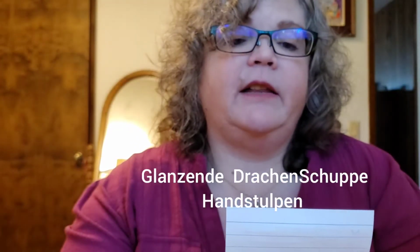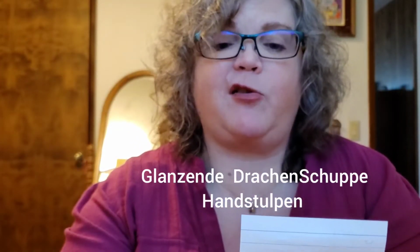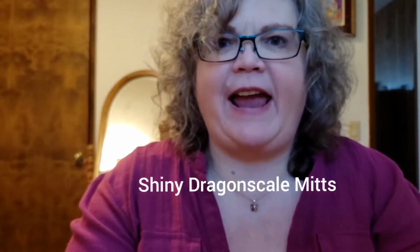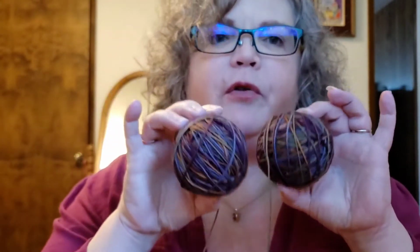The name of the pattern, I'm going to read it from my paper because it's been translated to English, but it was not originally done in English, and the name is not an English name. It is the Glazenda Drachenschuppe Handstulpen. I'm guessing that is German or Scandinavian of some kind, but I'm not sure exactly what language that is. But it translates into shiny dragon scale mitts, but I'm doing it in a sock version. So my shiny dragon scale socks in these beautiful fall colors.